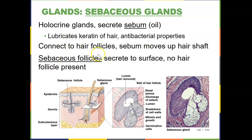Each one of these glands is connected to a hair follicle, and the sebum moves up throughout the hair shaft. Now, sebaceous follicles, which we're seeing here, that's a gland. These are follicles over here. They secrete oil, sebum, onto the surface of the skin for all the same purposes that we just talked about with the sebaceous gland: antibacterial properties, lubricating the skin, and so forth.